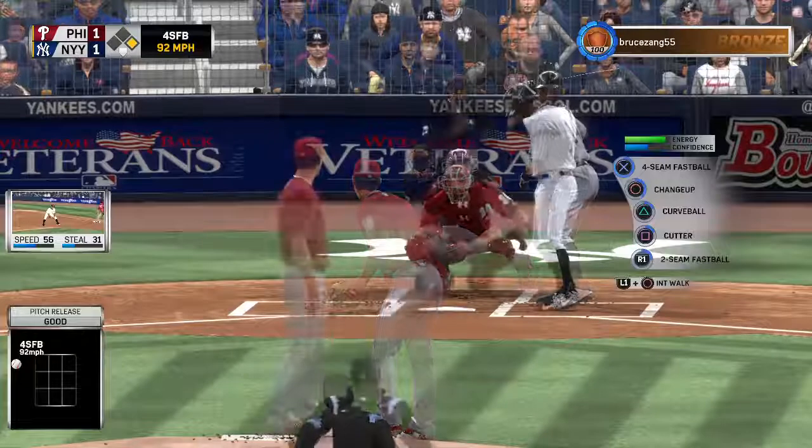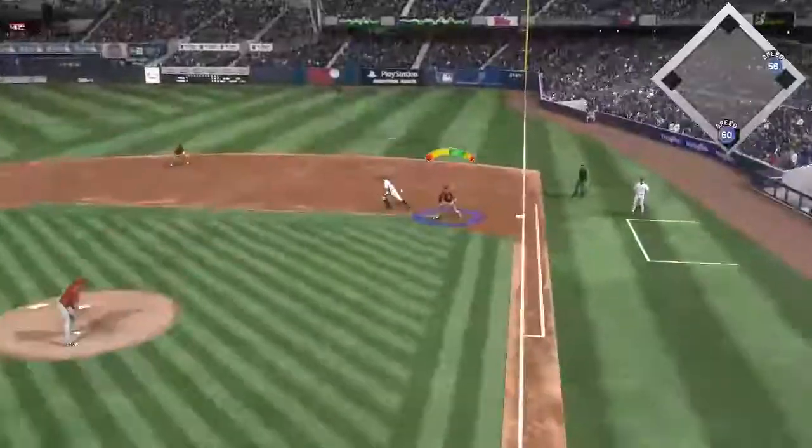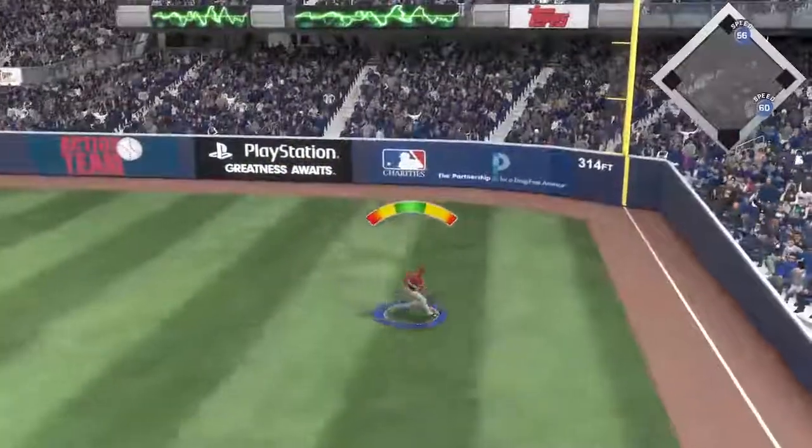Starlin Castro is at the plate as he watches ball one. The 1-0 delivery. In there, a base hit.